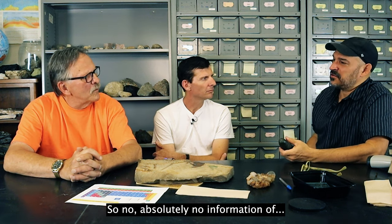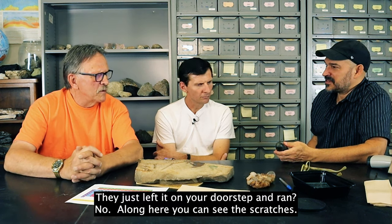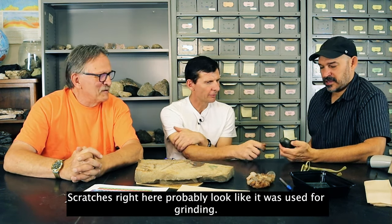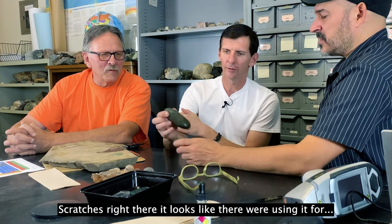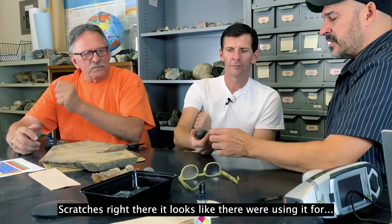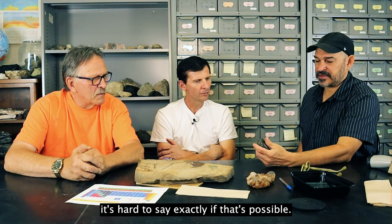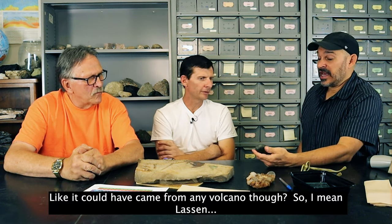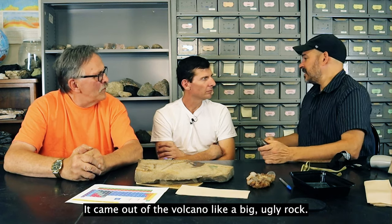So absolutely no information? Do you remember who gave it to you? No, I don't remember. Look at the scratches right here. It looked like they were using it for grinding. Oh, yeah, that could have been. It's hard to say exactly if that's possible. Could it have come from any volcano? Well, it didn't come out of the volcano like this. It came out of the volcano like a big, ugly rock.